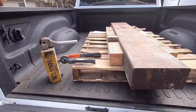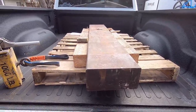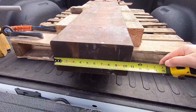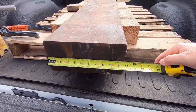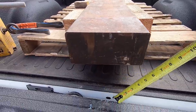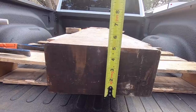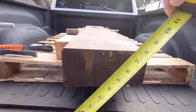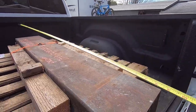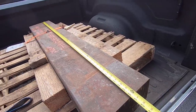Okay, we made it back home, getting ready to unload it. I thought I would go ahead and measure it and see what it actually measured out at. So we're at 10 11/16, so just call it 10 3/4. And our thickness is 5 inches, right at 5 inches. And let's see what our length is. 5 foot, or 60 inches total length right there.